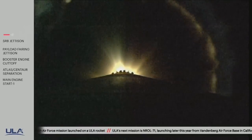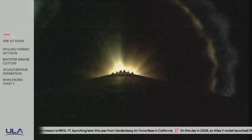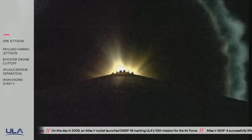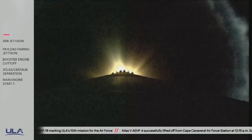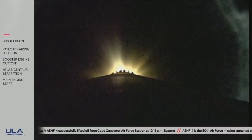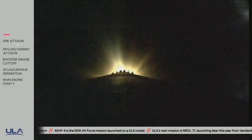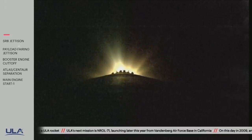2 minutes 40 seconds into flight. RD-180 is now throttling to maintain a 2.5 G acceleration limit. Engine response and vehicle acceleration response look good. Centaur reaction control system is now pressurizing to flight levels. 2 minutes 57 seconds in. Now 3 minutes into flight. Atlas V is now 63 miles in altitude, 137 miles downrange, traveling at 7,500 miles per hour.